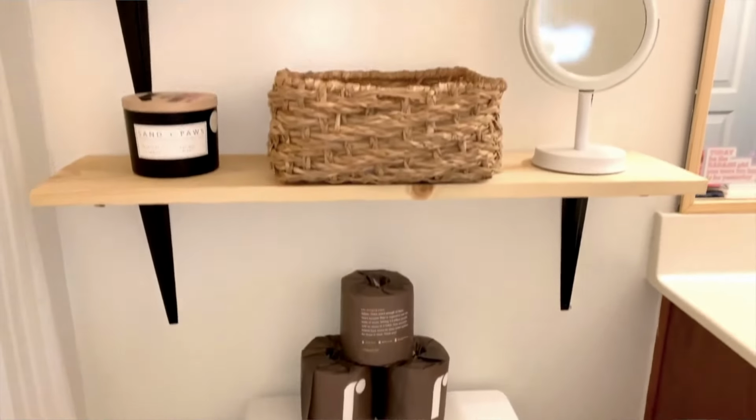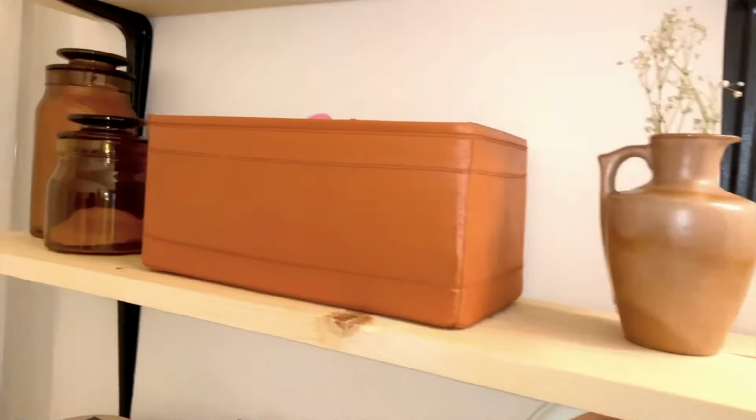Back then, I was more into boho, more warm, rust colors. And now I'm into a little bit more vintage, cottagecore, more muted, cooler tones, greens and blues that I'm really loving. So I kind of wanted to re-up the space to kind of match that.